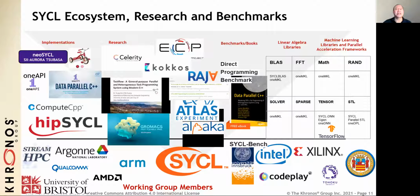So this highlights the already large and growing SYCL ecosystem, starting with the implementations on the left, including, of course, the new neoSYCL. Then there are the many research papers. Of this, I have talked about the Exascale Computing Project and Celerity for SYCL cluster last year. These projects allow SYCL to run on exascale and petascale supercomputing systems.